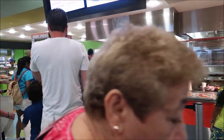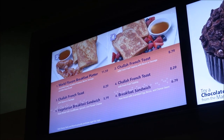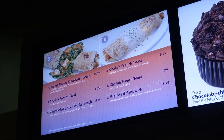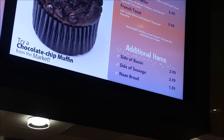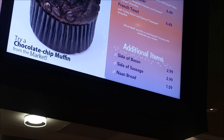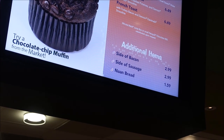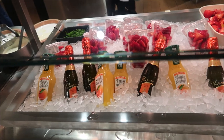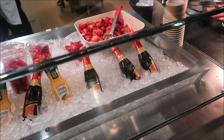But of course, the thing that I actually do want to get has the longest line, and that's the French toast. Look at that challah French toast. I think I'll get mine with some fresh fruit. Another thing I see there is they have nana bread, and it's only $1.59. So I'm curious of what that is, and I'm probably going to get it. Well, that's a little strange. They got some bottles of Moscato for breakfast.